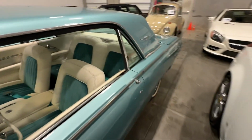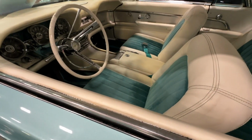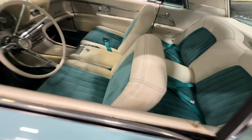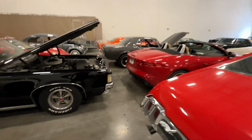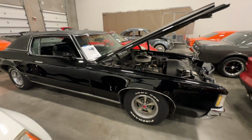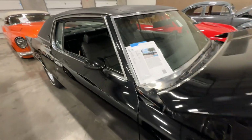So the way they have everything is, wow, look at this interior. I mean, it looks like it just came off the showroom floor. It even smells new. Where's Derek from Vice Grip? He needs to come in here and give me a smell tour because he knows how everything smells. Look at this thing. I'm not used to cars this nice, personally.